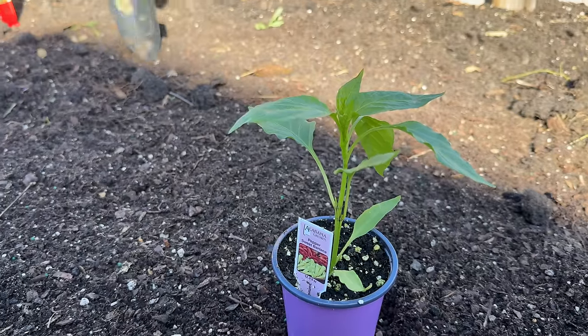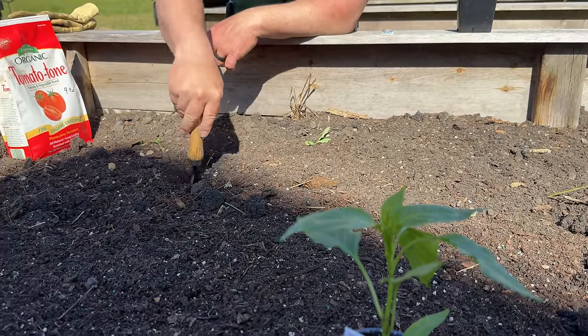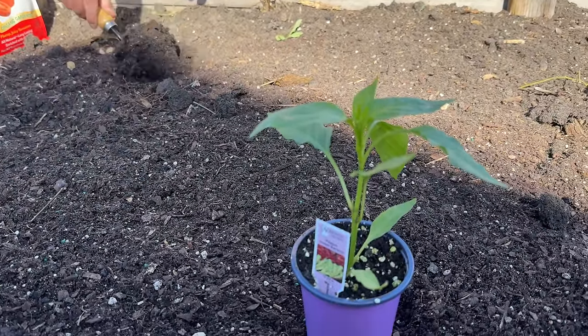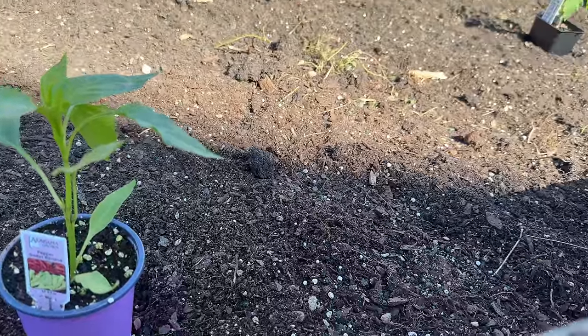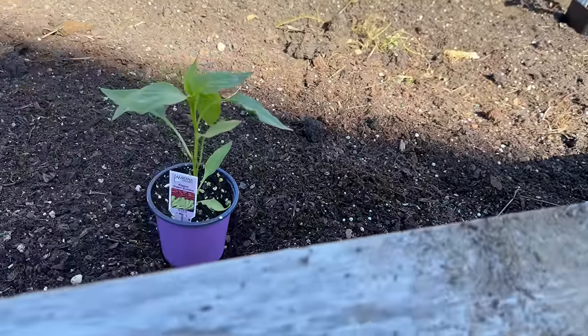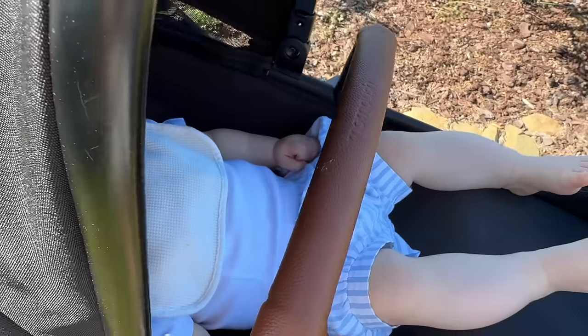Kaysen fell asleep on us, and Drew's about to plant his tomatoes and peppers. There's the tomato cage. This will all be on another video. We're gonna do a little cottage garden video and what we're doing in the cottage garden this year, but that will be a little bit later. But just kind of showing behind the scenes of what we're doing.